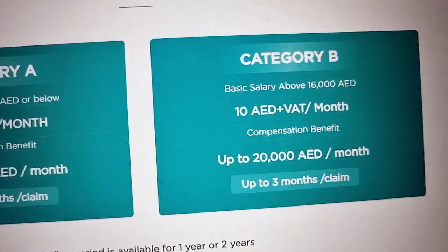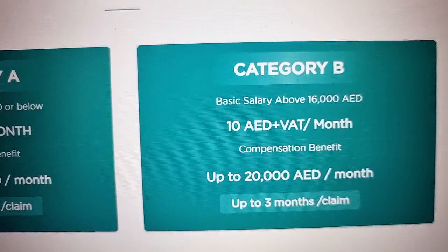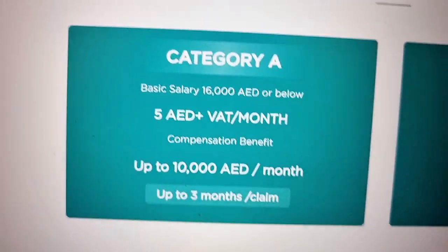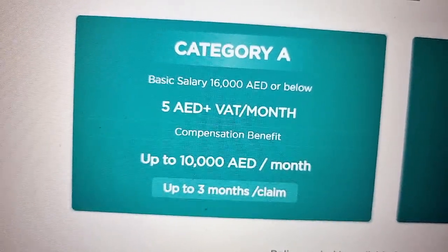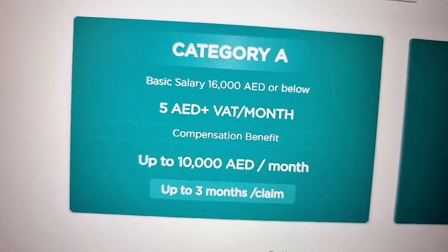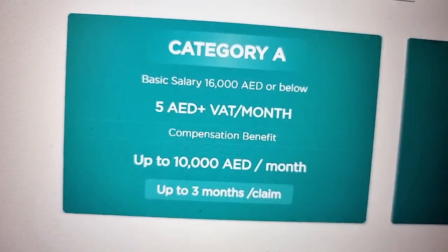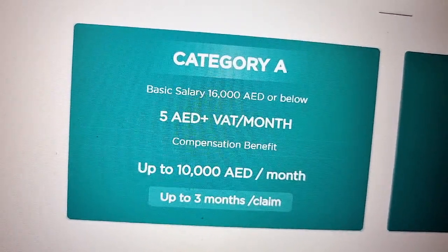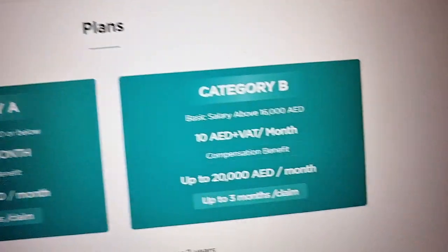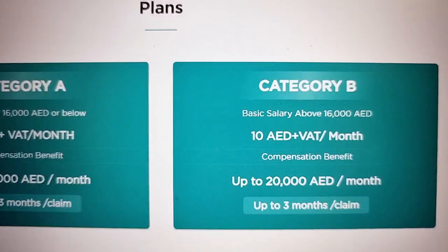The same applies for category B, who are the employees getting above 16,000 dirhams basic salary. For category A people who have less than 16,000 dirhams, during their job loss period, they can get up to a maximum of 10,000 dirhams per month, up to 3 months per claim. For one claim, you can claim 3 months of insurance amount. Likewise, in category B, up to a maximum of 20,000 dirhams per month, up to 3 months per claim.